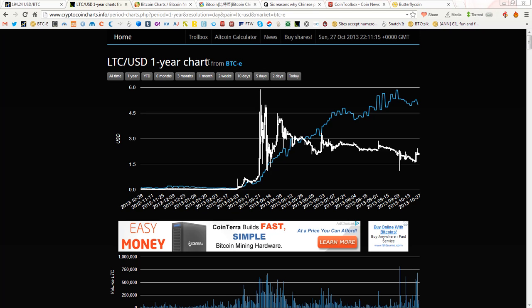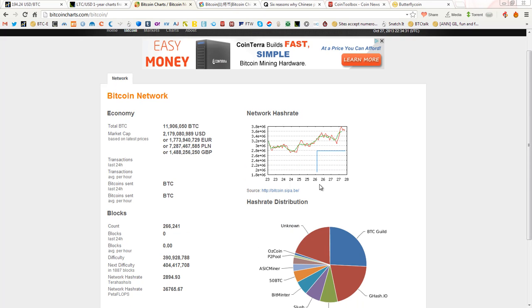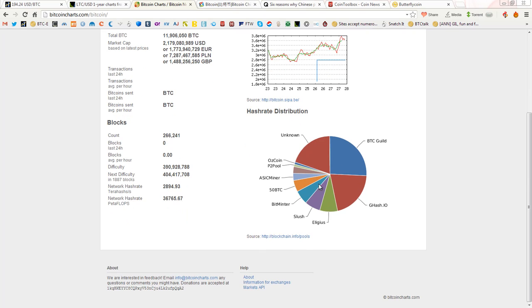Alrighty, now let's take a look at the Bitcoin hash rate distribution. The hash rate distribution is still healthy. We don't have anyone getting near a 50% mark. Everyone seems to have a decent amount of distribution, so no one is really a threat to the network yet.